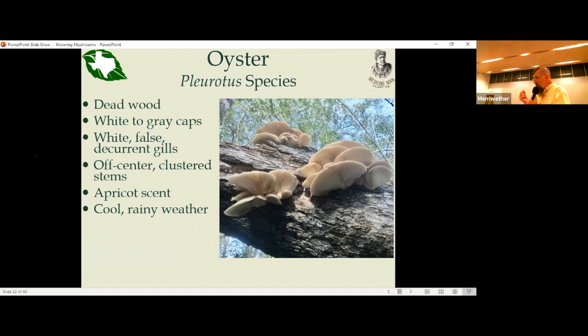But you're looking for the oyster mushrooms in the, sorry, I was trying to get this window out of the way here. You're looking for them on the dead trees because they grow on dead trees. They have white to gray caps. So when you're looking at the mushrooms, especially from the underside, if they're up on the tree, they're going to have white gills, but the top part of the mushroom will either be white or kind of a shiny gray.